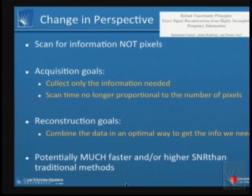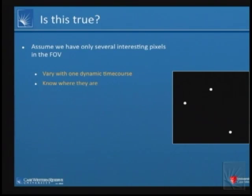So our acquisition goals are going to be to collect only the information that is needed, and the scan time in that case is no longer proportional to the number of pixels in the image, it's proportional to the amount of information. And so we want to combine the data in an optimal way to get just the info we need. And when we combine that with an optimal acquisition, we can go much, much, much faster and also potentially much higher SNR than any of those traditional methods would work.